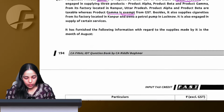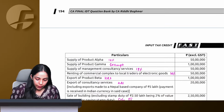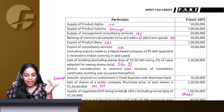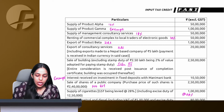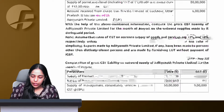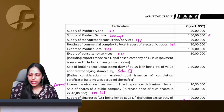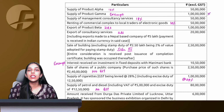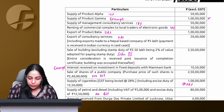Chal. Let us start. So we only need to calculate the outward liability payable. Supply of product Alpha. Now they've already said that Alpha and Beta are taxable whereas Gamma is exempt, and all the goods rate is 12%. So simply Alpha is taxable, so 50 lakh into 12%, we will take 6 lakh. Then we say Gamma is exempt. If it is exempt, then no outward GST payable. Then management consultancy services. For any services rate, they've mentioned 18%. So we'll take 50 lakh into 18%, 9 lakh.